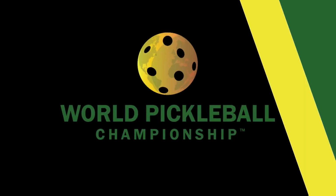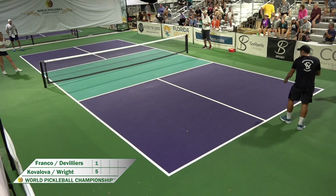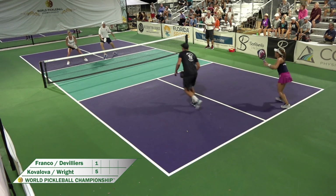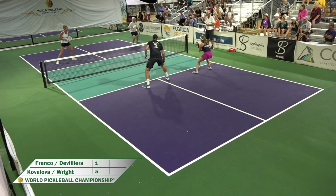That was such a nice point there. I'll tell you what, one of the key factors at that point was Regina. Such a nice block back, and she kept it low. So many times when they're driving the ball, those balls get popped up, and then the opponents can put the ball away. But she kept it nice and low and was able to avoid Matt attacking the ball.